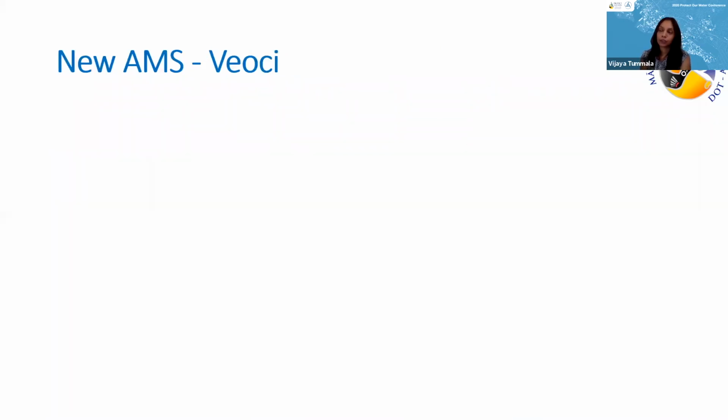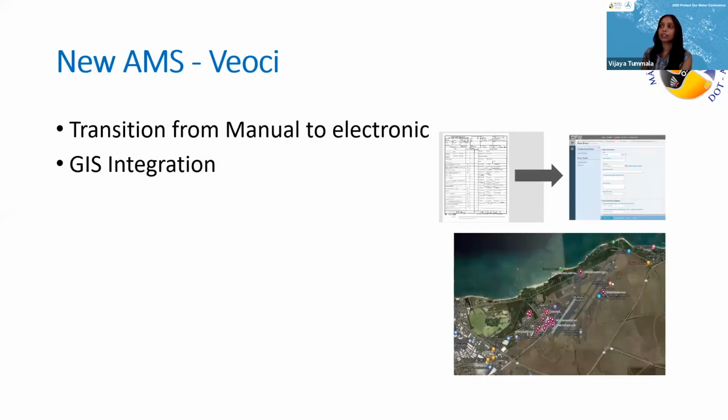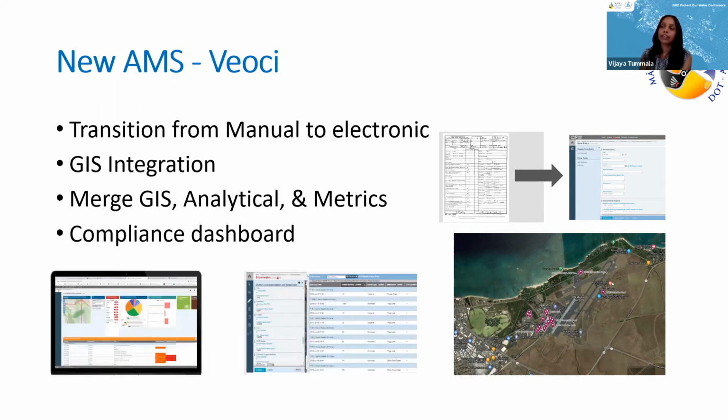And our new asset management system, VEOCI, that Brian talked about, we're going to use to transition from manual to electronic forms. We want to integrate the GIS so it's in the background, and we want to make sure that we have our analytical metrics, our compliance dashboards, and our key performance indicators all displayed, so we can make sure that we're complying with the permit requirements and we are tracking everything that we need to do.